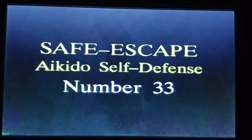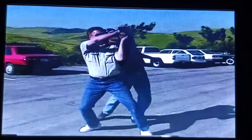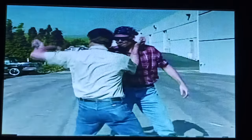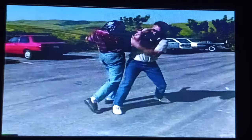Safe escape, Aikido self-defense number 33. As the knife comes down towards your head, block, control the knife hand, go underneath, apply the wrist lock. Block with your left, chop the neck with your right. Hold the knife hand, go underneath, twist. Grab the weapon. Circular motion. The circular motion applies the wrist lock. Causes tremendous pain into his wrist and shoulder.